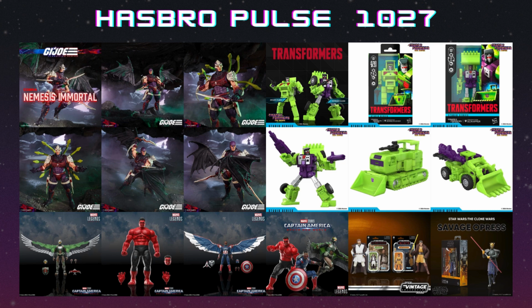So when you get 4 Deluxes, 2 Voyagers, and 2 Leaders every wave, or 1 Leader that's new every wave, you're going to get new characters every time. There's going to be a lot of package refresh, and it also means that they'll be on the shelf for a longer time, so you'll have a chance to get them on shelves.